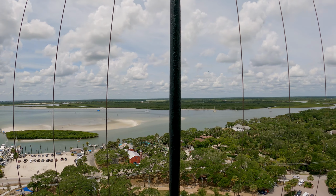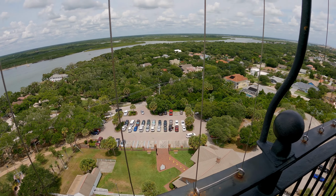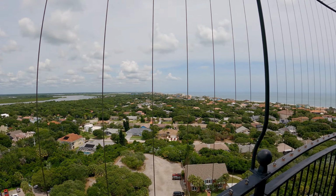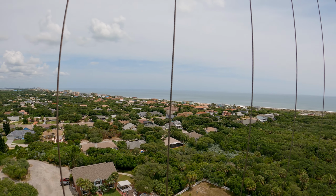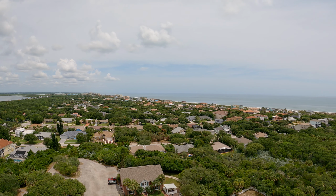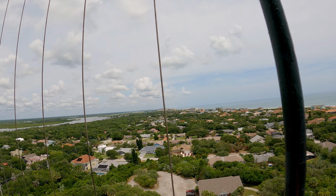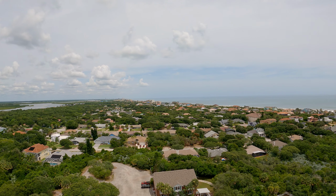Alright, let's take a 360 tour from the top here. Go down to the parking lot. Actually see my truck from here. So let's go all the way around so you guys can see the full view. Looking east into the Atlantic. There's just so many people up here today, it's hard to get shots of the end.